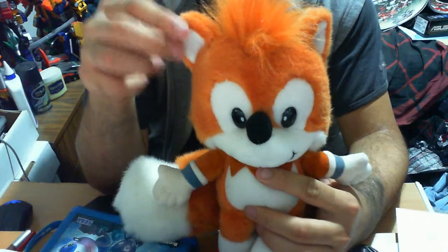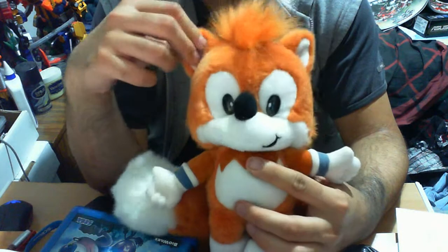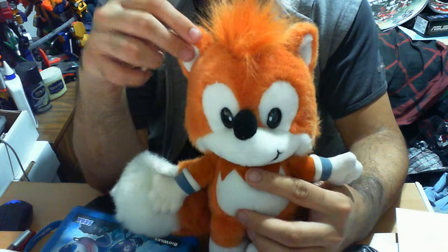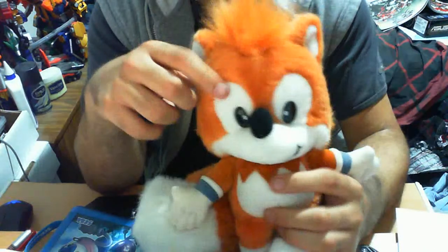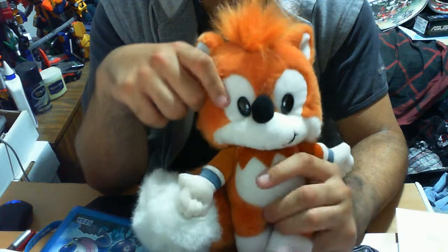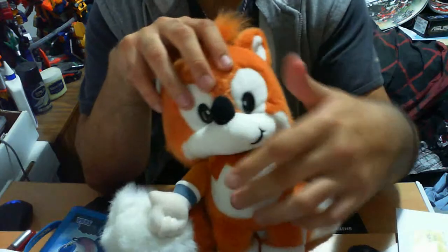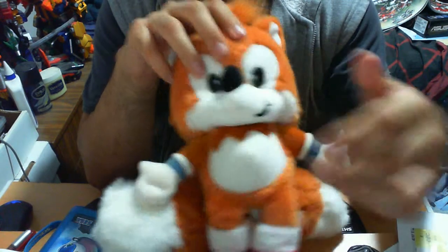Now let's get down to the nitty-gritty. Being Tails, he's more or less made of a fox, his ears are larger than that of Knuckles. What am I saying? He's larger than actual Sonic, which is awesome. You have his adorable nose, which there it is on the side, captures it beautifully. You have his plastic eyes, which are extremely adorable. You have his little smirk, awesome. You have his beautiful little stomach here, which really captures the essence of that as well, to the point where it's a little jagged.